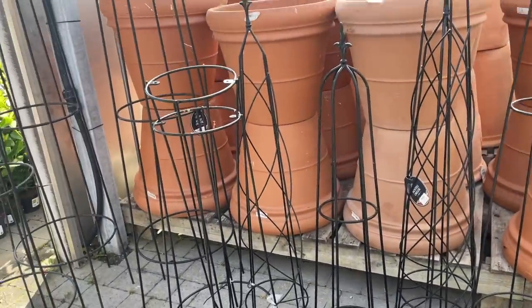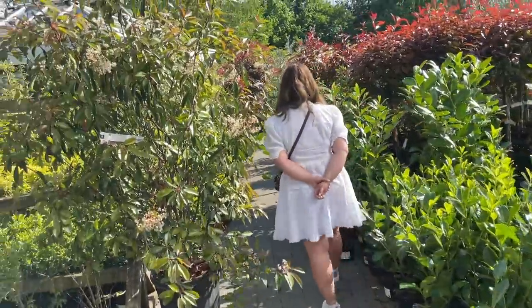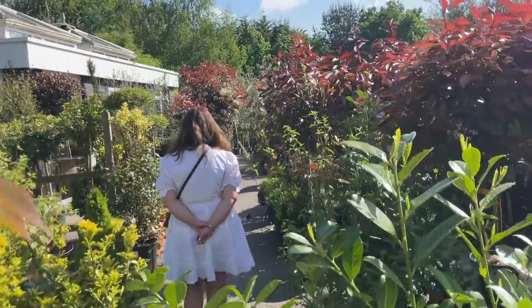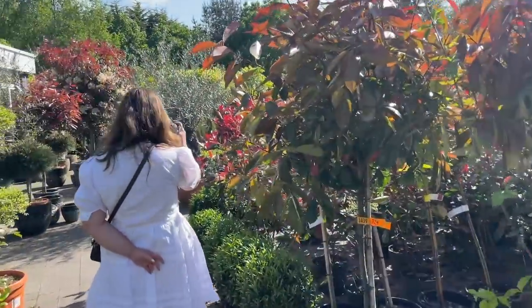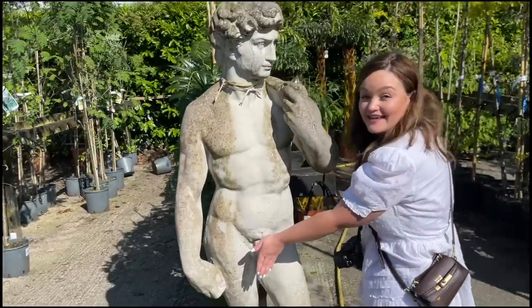They're good. They're handy. Actually, I think this might be where we got ours for the rose going up. We're going to go wandering. Now, also, if you do come here, down this way is a little rose garden. God, it's so hot here today. Yeah, we like looking at the trees, and then we're going to go and find the bird baths. We've now gone on to guess the price.